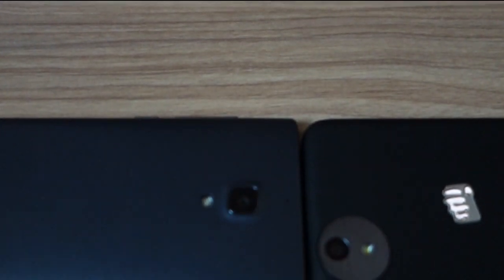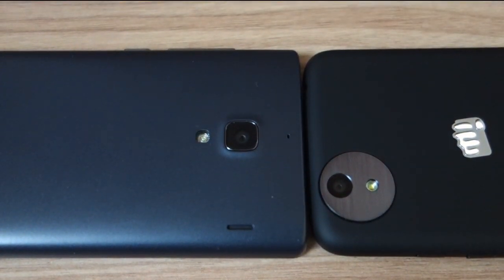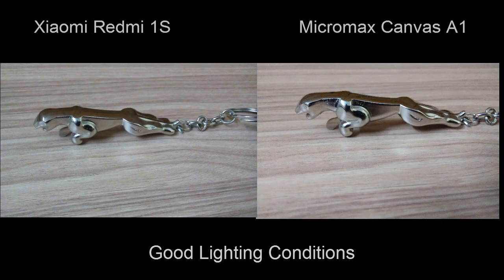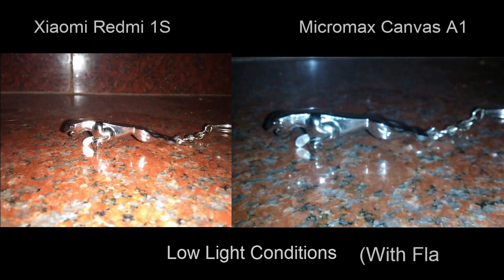Coming to the camera, Redmi 1S offers one of the best cameras at the price point. The performance between the two phones wasn't that close. Photos taken under good lighting conditions by the Redmi 1S were much sharper and clearer than the overexposed shots taken by the Canvas A1. The Canvas isn't close under low light conditions either, while the Redmi again produces much better results with and without flash.